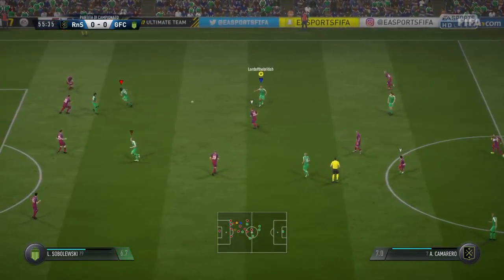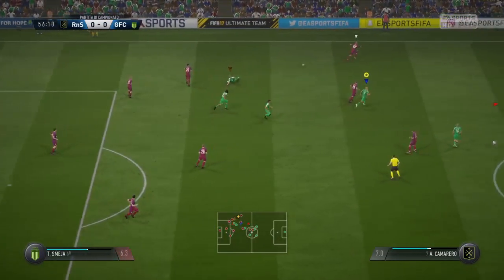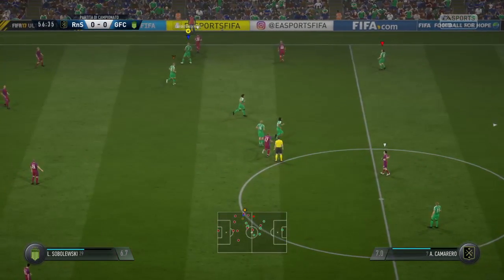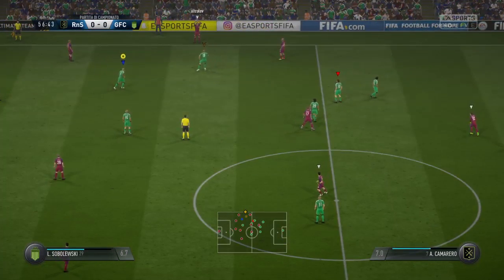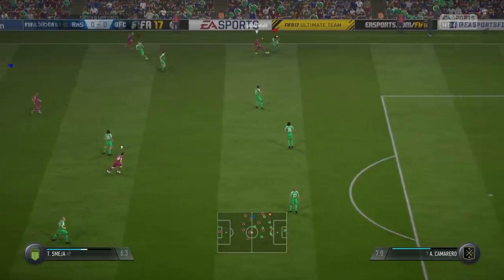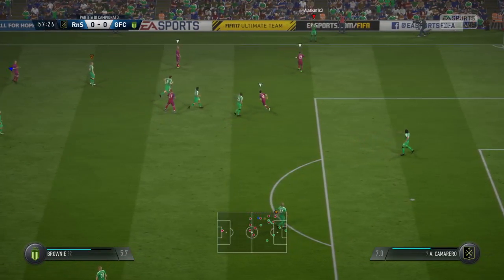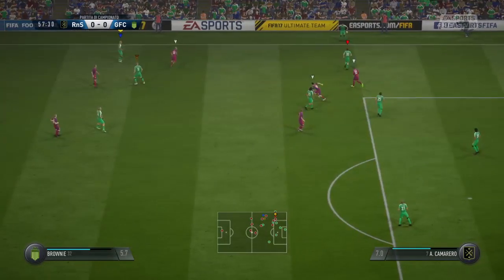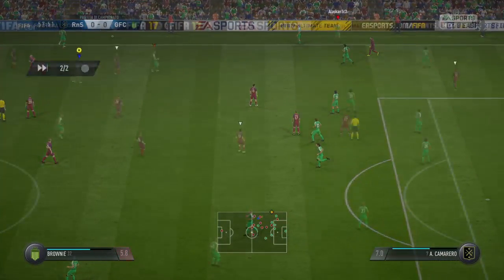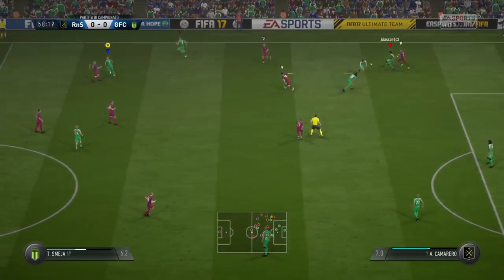On to the attack now. Good defending. Bale. And that'll be a throw. Well, it will be a throw. It's gone out off that player there. Really strong tackle, and the ball's gone out for a throw. That throw has literally tossed possession away.